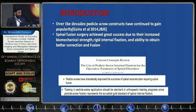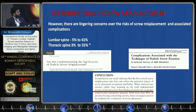Since the introduction of pedicle screws over the decades, pedicle screw constructs have gained popularity, and spinal fusion surgeries using pedicle screws have shown great success due to increased biomechanical strength, rigid internal fixation, and the ability to hold better corrections and fusions. However, there are lingering concerns over the risks of screw malalignment, malplacement, and associated complications, with risks as high as 50% in thoracic screws having been noted.